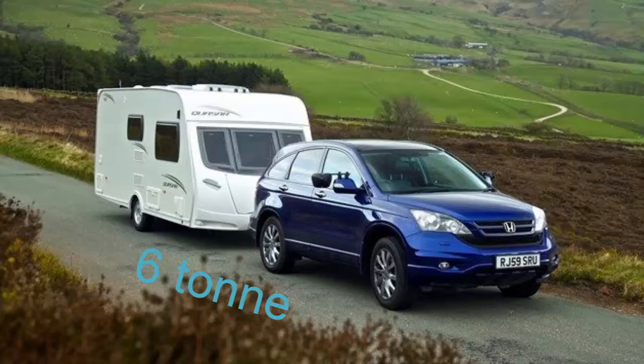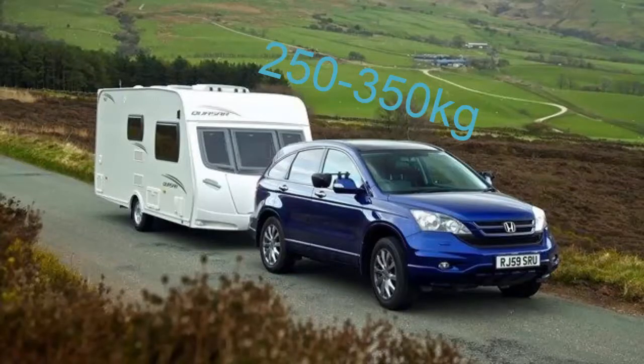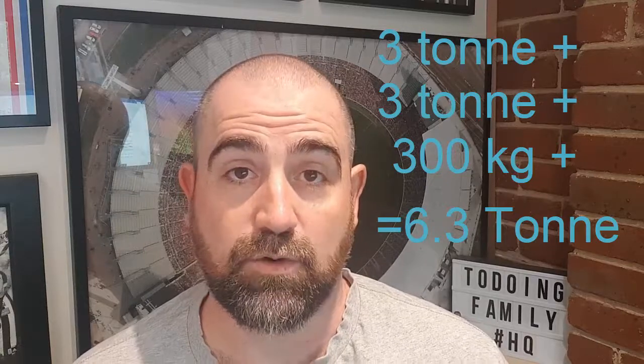But there's something missing there, and that is the tow ball weight, which is a 3 tonne caravan is going to put anything from 250 to 350 kilos weight onto the front vehicle. So if you have a 3 tonne car, a 3 tonne caravan, and it's applying 300 kilos of weight to your tow ball, what that means is you're actually at 6.3 tonnes of gross combined mass, meaning you're over the recommended specifications of the vehicle.